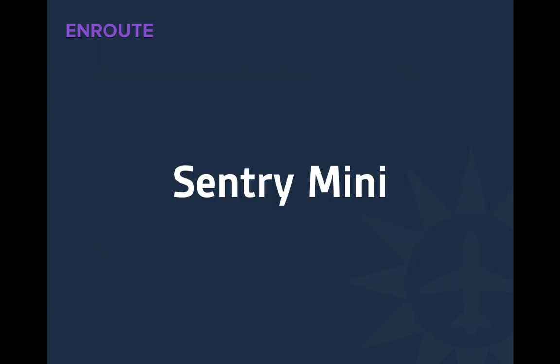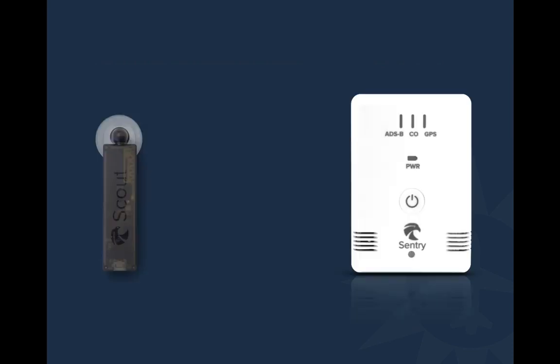Another thing we announced, actually just on Monday, is a new ADS-B device. It's called Sentry Mini. It's sort of the little brother to our larger Sentry device. For those who aren't familiar, historically we've had two devices that we make through a partnership with Uavionix. They are the Scout on the left. It's a little ADS-B receiver.